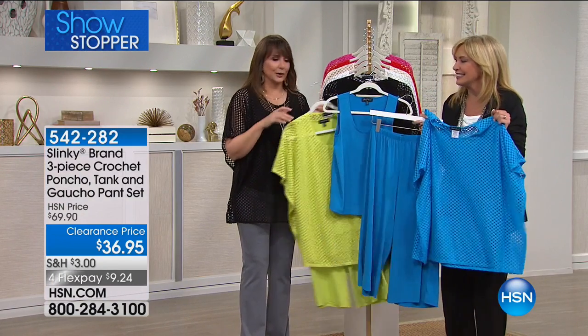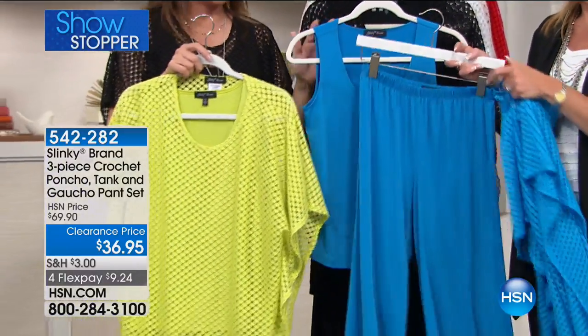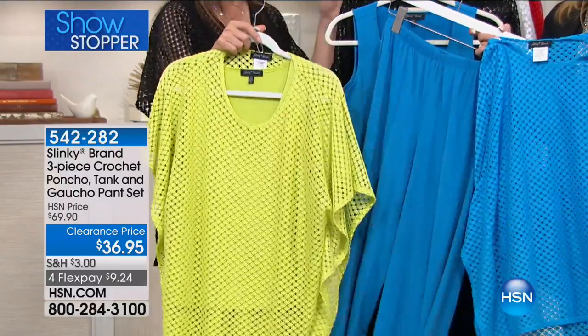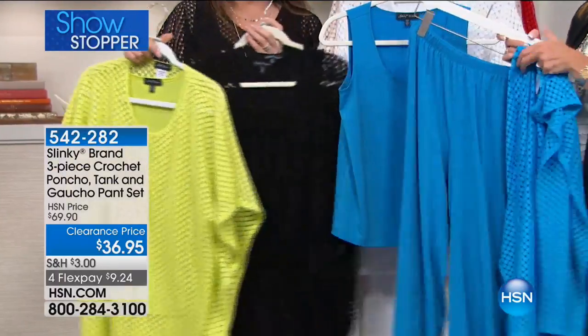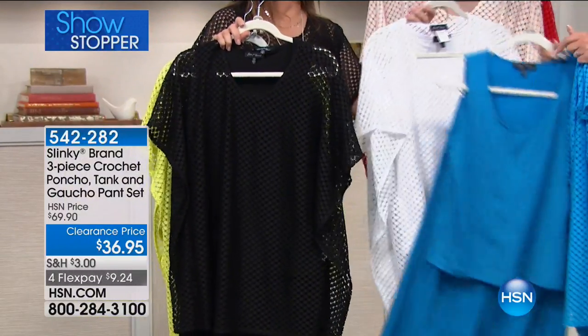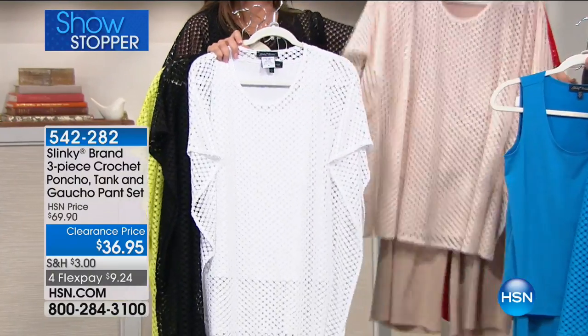So let's do colors. Okay, let's do it. So we have it for you in the pretty, pretty blue. We have it in the, called turquoise, thank you. We have the kiwi, aptly named. We have black, that's what I've been wearing this whole time. Then we have white, which is right here. It is a true white. Moving quickly, because I know they're gonna go.